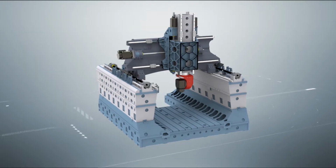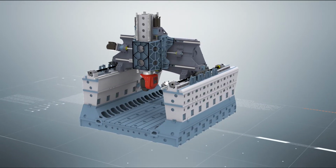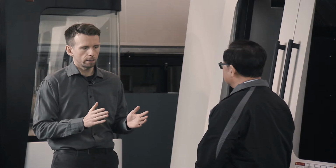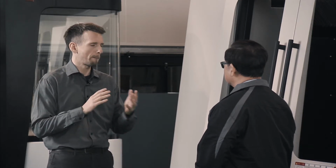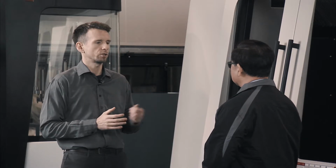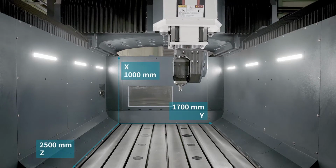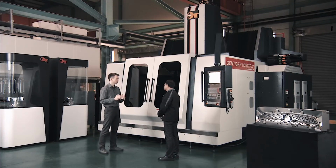For this machine, we have obtained some design patents, such as arc-shaped crossbeam and the box saddle. All right, design patents for the crossbeam structure and the box saddle. Now, we'll be talking about these design features in a few moments in more detail. But first, Joe, let's start with some basics. So give us the XYZ travel for this machine. Okay, the machine travel is 2.5 meter by 1.7 meter by 1 meter. Okay, so clearly a much, much bigger machine compared to the first one.